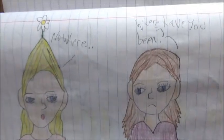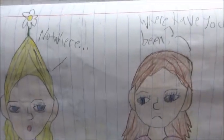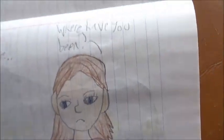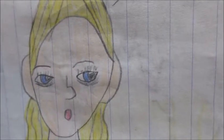And then here's the point where I started writing another story. This one is from The Unknown Truth. This is Mari and Janine. And she says, where have you been? That's one of the lines that's been used the most in that story. And she says, nowhere. And you can tell she's tired. She's been up all night. She loves Daisy, so she put one in her hair and one on her shirt.